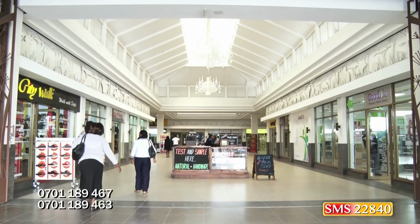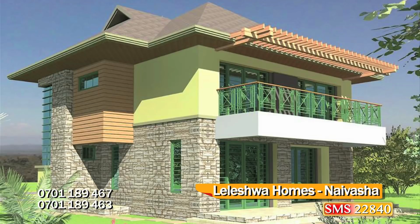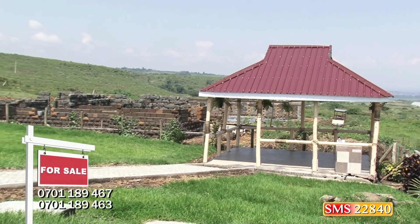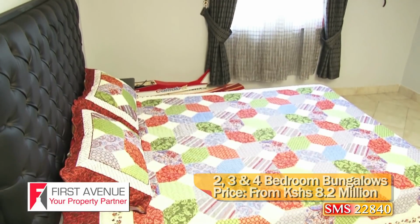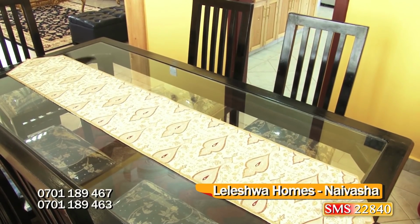banks and hospitals. The development features spaciously designed 2, 3 and 4-bedroom bungalows and maisonettes, with optional extras for a DSQ and gazebo. All units are on 1/8 and 1/4 of an acre of land. Accommodation includes master ensuite, fitted kitchen, spacious lounge cum dining, and pantry.